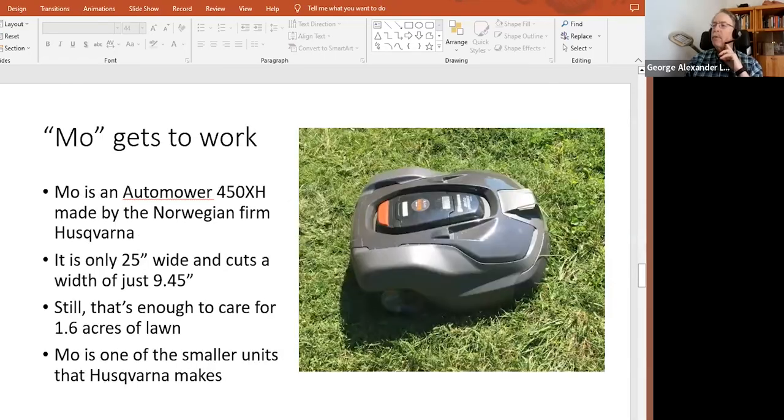So what's our experience with Mo? Well, this is what Mo looks like. It's made by Husqvarna. It only cuts less than a 10-inch swath, so it's quite a small lawnmower as these things go. But it manages an area of 1.6 acres, which is a pretty extensive piece of lawn on the Crosslands campus. And that's actually much more than Husqvarna says it is designed for. They spec this out at a little less than an acre, but it's doing the job nicely.